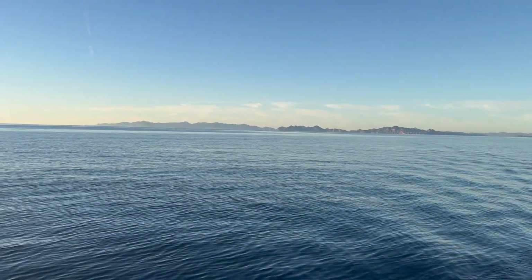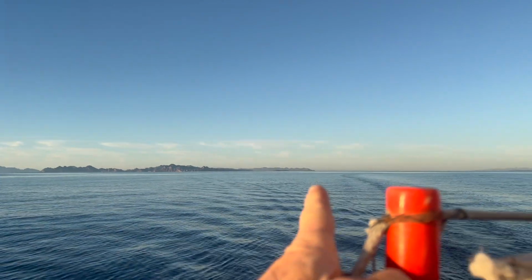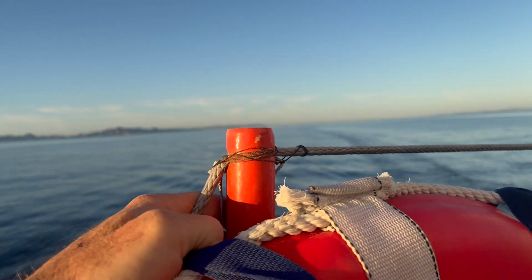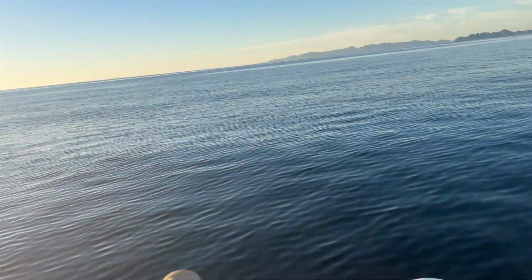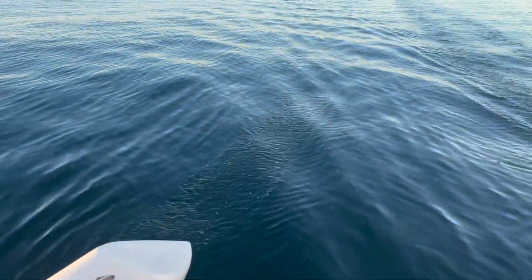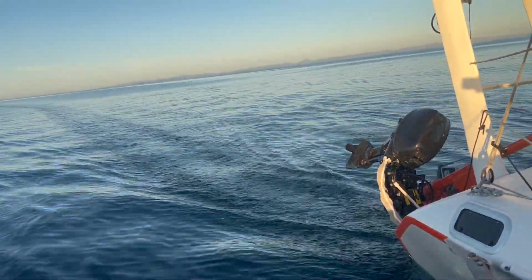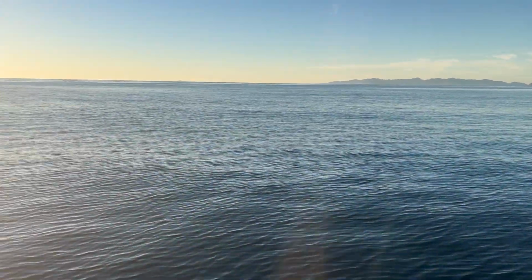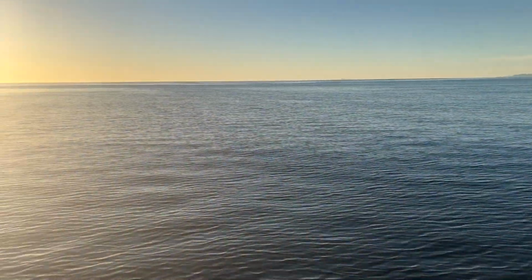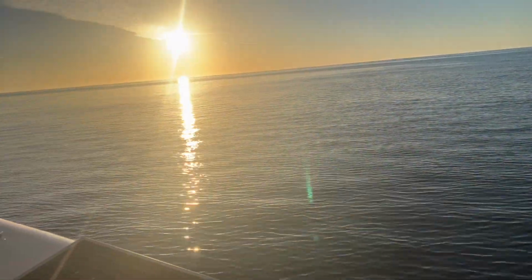It's Monday evening, about 5:45. We left Guaymas at 3 back there, just gliding along, 4 or 5 knots and 2 to 3 knots of wind. Coming down the sea, so we hope to be broad reaching across.